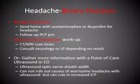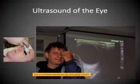We cannot rule out other causes of worrisome headache with ultrasound, but we can rule it in with an increased intracranial pressure measurement. Ultrasound of the eye is actually quite simply done. You take a little bit of gel, you put it on a linear transducer, have the patient close their eye, and you can shoot right through the eyelid, the anterior chamber, and the vitreous, and you can nicely see the optic nerve sheath posterior.